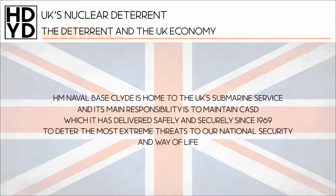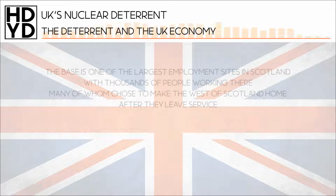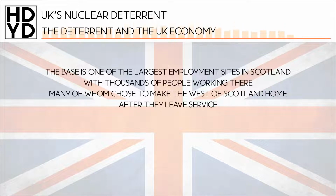Naval Base Clyde is home to the UK's submarine service, and its main responsibility is to maintain CASD, which it has delivered safely and securely since 1969 to deter the most extreme threats to our national security and way of life. The base is one of the largest employment sites in Scotland, with thousands of people working there, many of whom chose to make the west of Scotland home after they leave service.